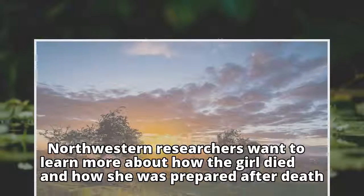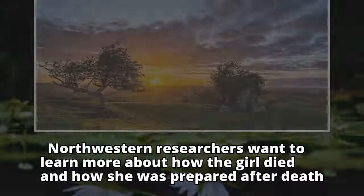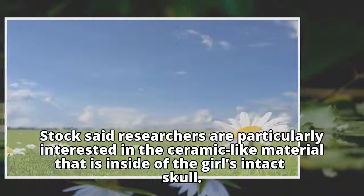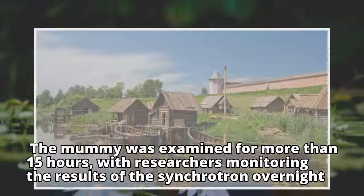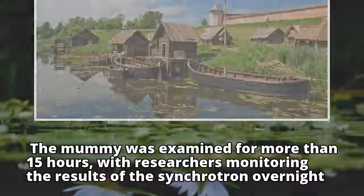Northwestern researchers want to learn more about how the girl died and how she was prepared after death. Stock said researchers are particularly interested in the ceramic-like material that is inside of the girl's intact skull. The mummy was examined for more than 15 hours, with researchers monitoring the results of the synchrotron overnight.